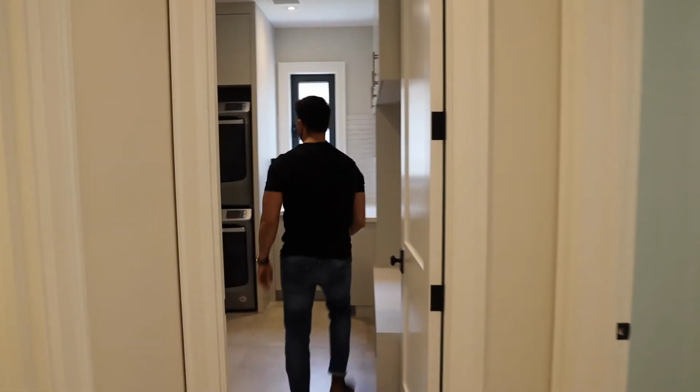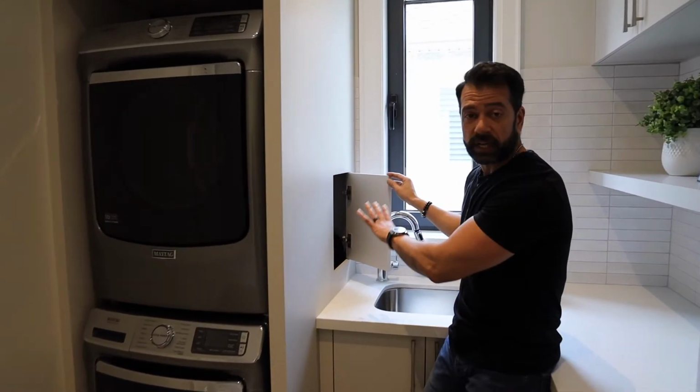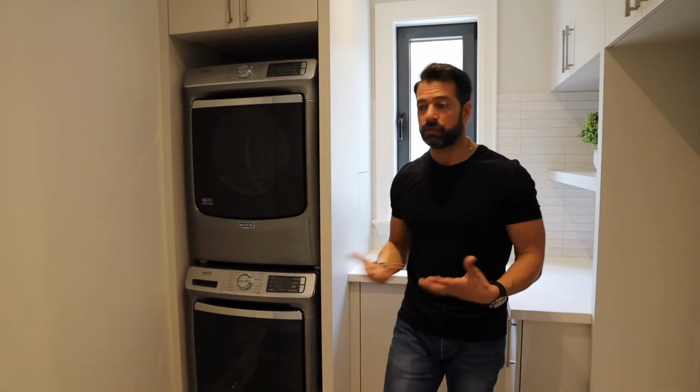I'm just going to come back here real quick. I thought this was really clever. He left an access panel here so that you can access your shutoffs and also plug in your appliances really easily. He ran a separate gas line in case you ever want to put in a gas dryer. Again, things that you normally would not see in a spec home, but really nice because it leaves it open to any particular buyer and their preferences.